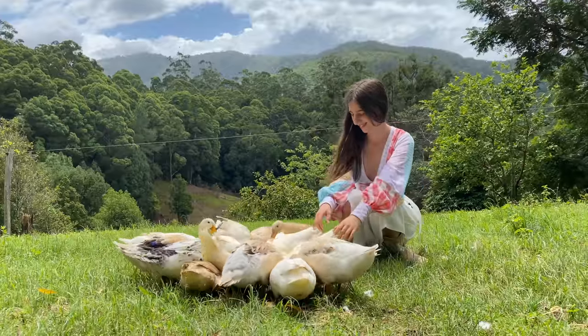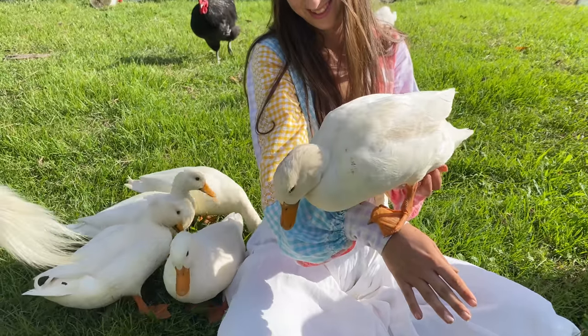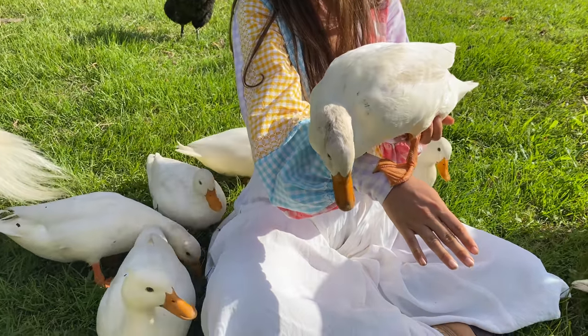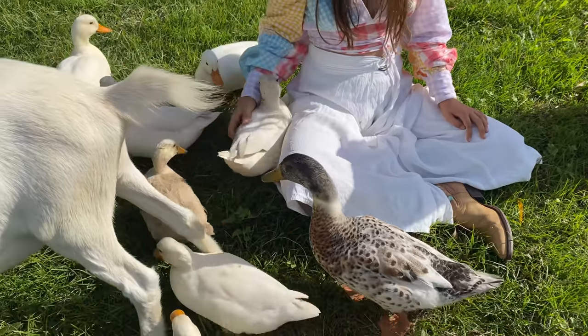I made this top last week from scraps and tablecloths that I found in op shops. Each piece of fabric is so special. Some pieces have cross-stitch embroidery, and the op shop ladies that I bought it off told me the sweet stories of embroidering the same pieces in school.